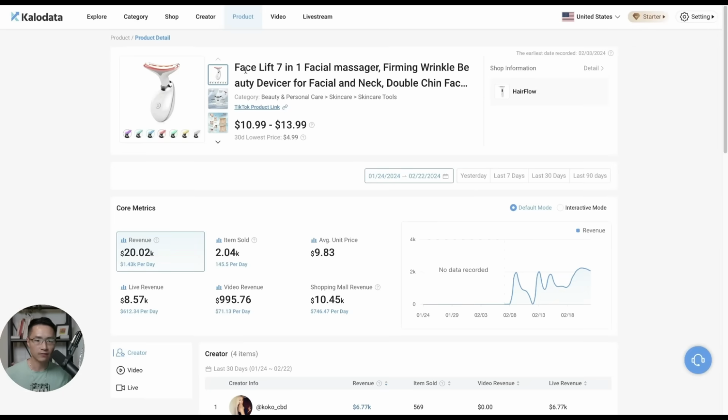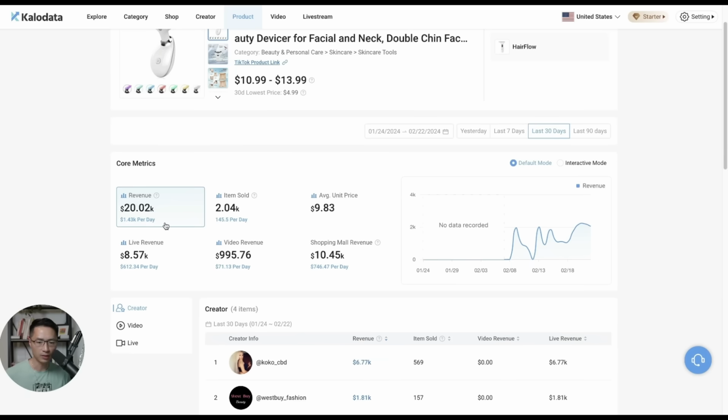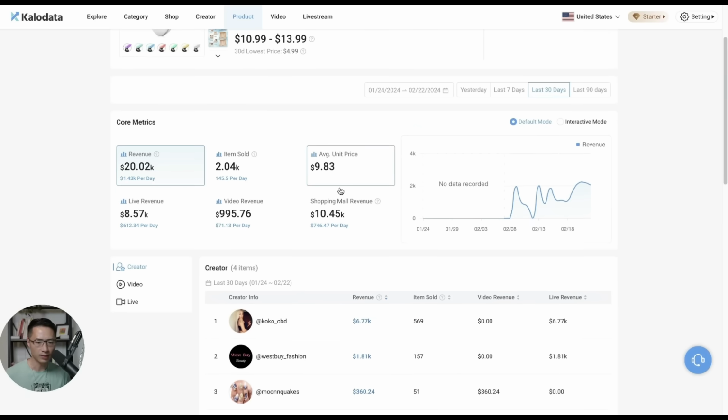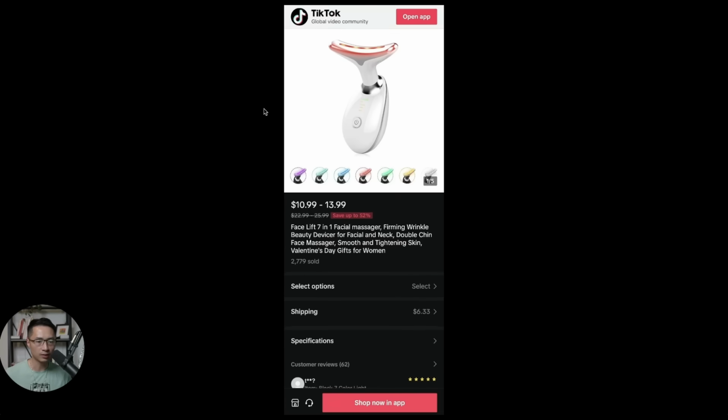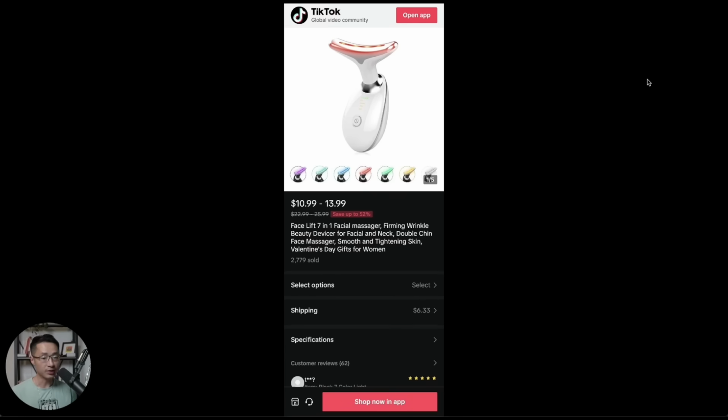So this is the facelift 7-in-1 facial massager, and we'll look at the last 30 days, $20,000 in revenue. Average price is about $10. And you can click here to see the exact TikTok product link. And to find out how much commission this product is paying, you simply have to go to the product marketplace in the TikTok shop and search up this exact product. Okay, looks like this product is paying 10% in commission.